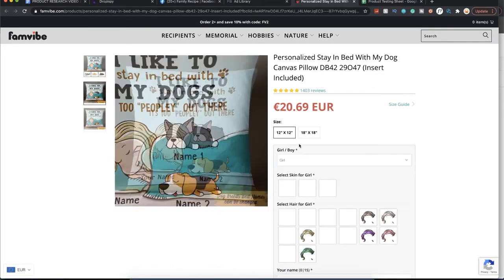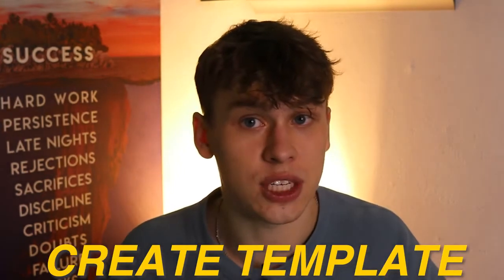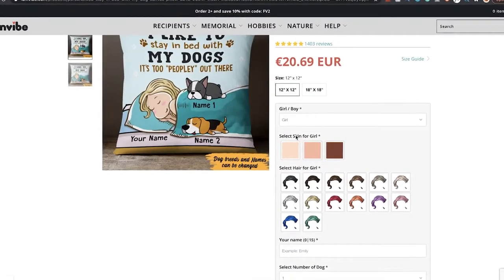My bad, I thought it was a blanket. It's a little bit more complex to set up. I've dealt with a similar product like this where you have to create a template ideally for your print on demand store. It's a little bit more complex upfront, but it's definitely worth the reward. And this is a fantastic product to start selling, in my opinion.